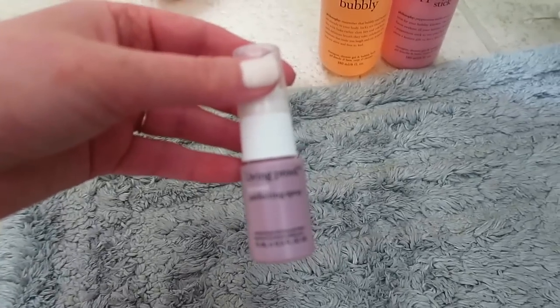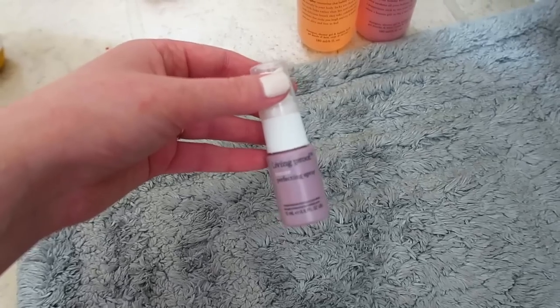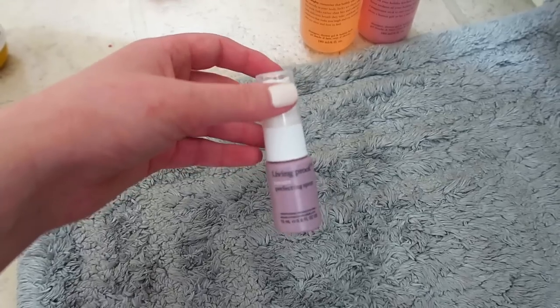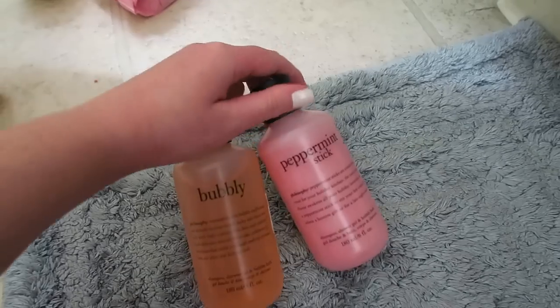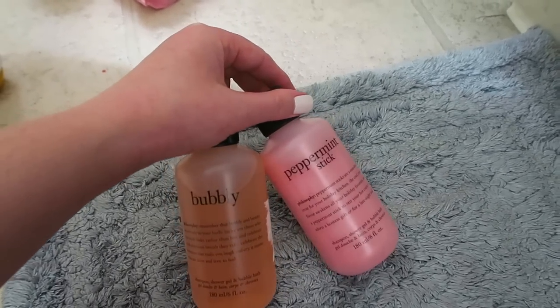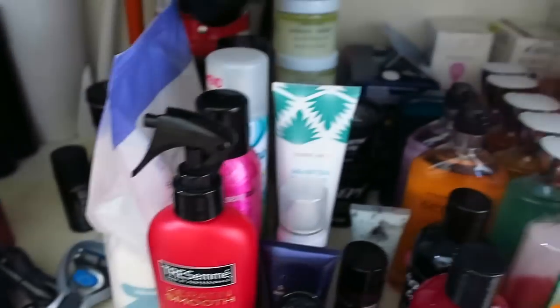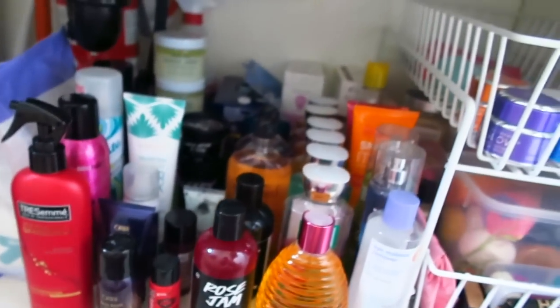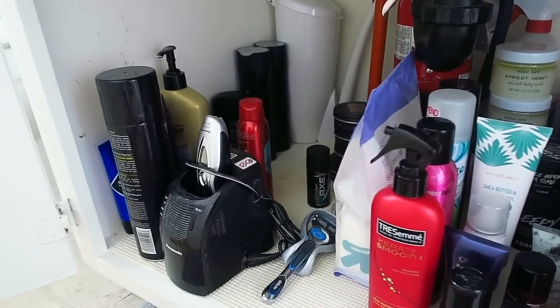I'm getting rid of this Living Proof leave-in conditioner, if it would focus. It's not gonna focus, but I just prefer my Healthy Sexy Hair leave-in conditioner, so I'm just gonna get rid of that. And then I'm gonna pass on these 2 shower gels. I love Philosophy shower gels. I just have way too many, so I'm gonna pass both of these on. And yeah, it's filled to the brim, but it's somewhat organized. I know where everything is. This side is Bradley's side, which has much less stuff, but I'm not gonna touch his side.